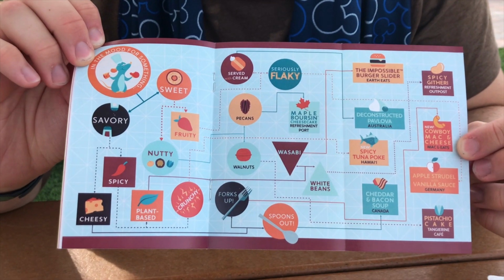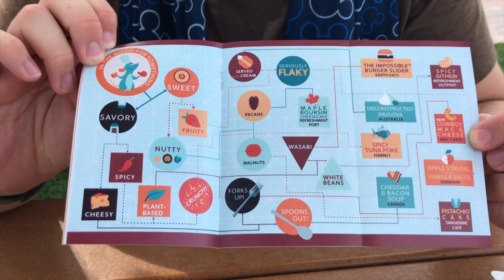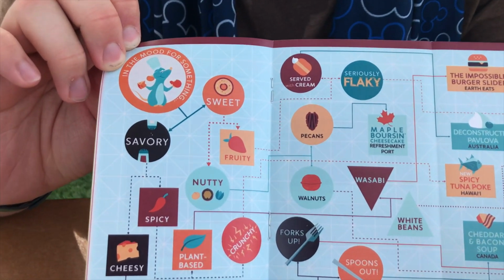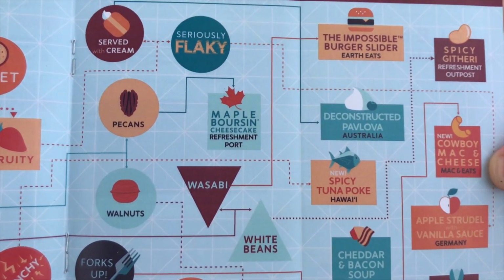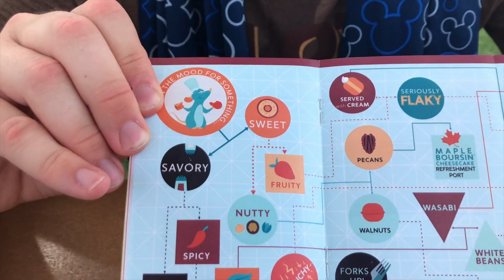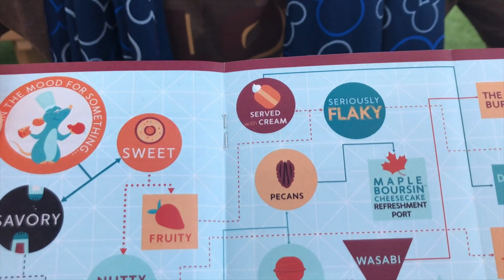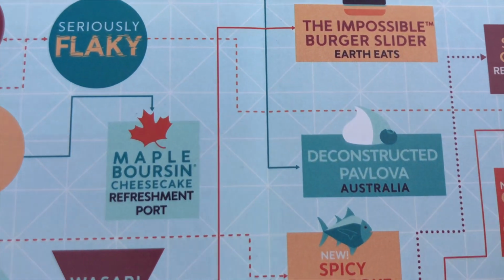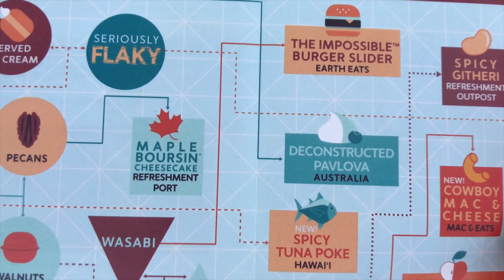All right, so we just discovered that in opening up the center, where there are usually stickers to put on the different food booths you go to, there's a whole map of different food options. So from savory to sweet to spicy, fruity, seriously flaky. Give us an example. If you want something sweet and fruity, you can follow that along to something either served with cream or seriously flaky. Let's say served with cream. You pop up and down and around. The deconstructed pavlova in Australia, hard to read upside down.